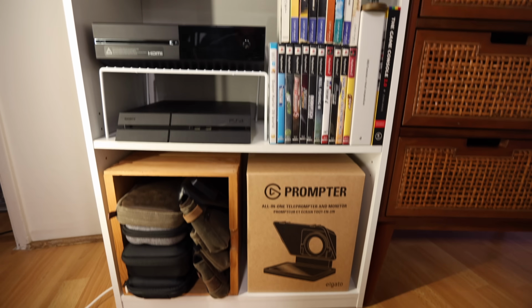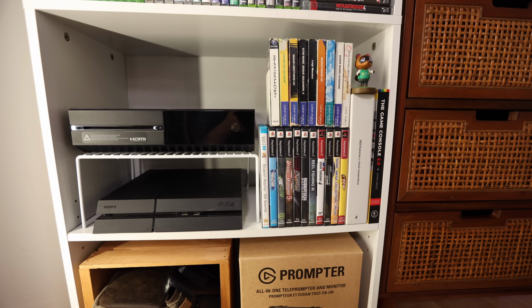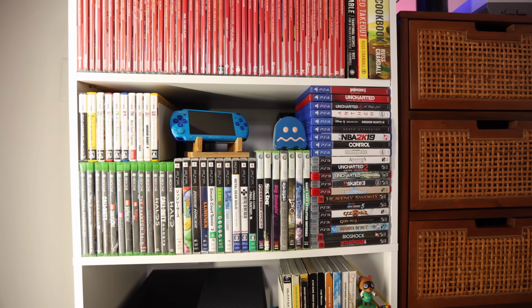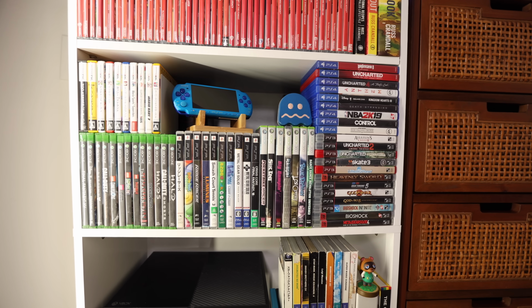These are mostly going to be for handheld PCs. Above that, I've got my old PS4 and Xbox One, and then a smattering of games and books that I picked up over the years. On the next shelf, I've got a bunch of other games, 360, PS3, PS4, and so on. I've also got an old PSP here that I really love.